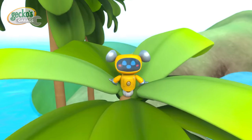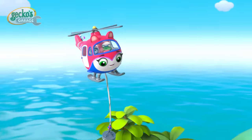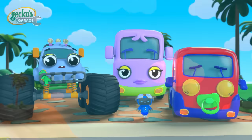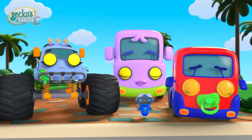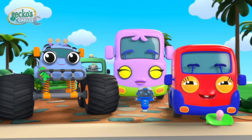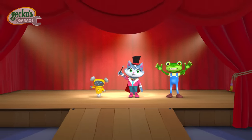Let go, Yellow! The magnet won't drop you, I promise! Got you! Now, let's get back to the magic show. Are you ready for the finale? Ah! La Katsum! Yay! Bravo, Cat! Oh, see you all next time!